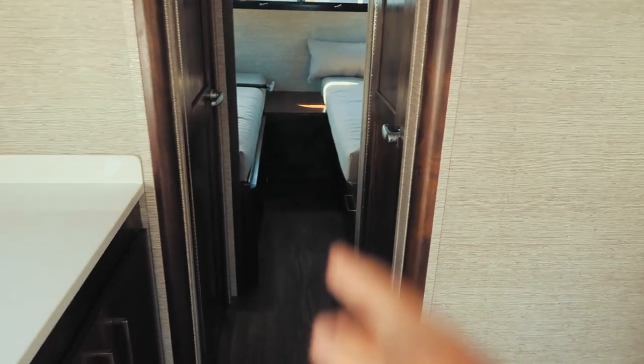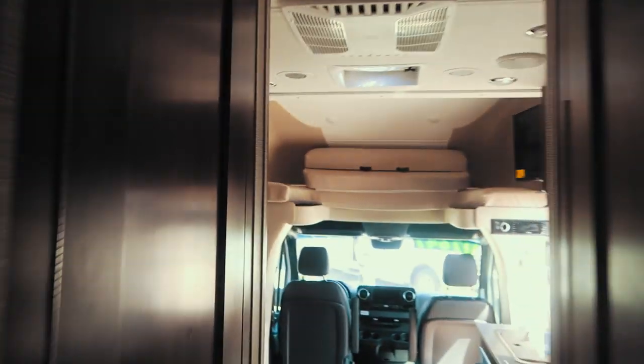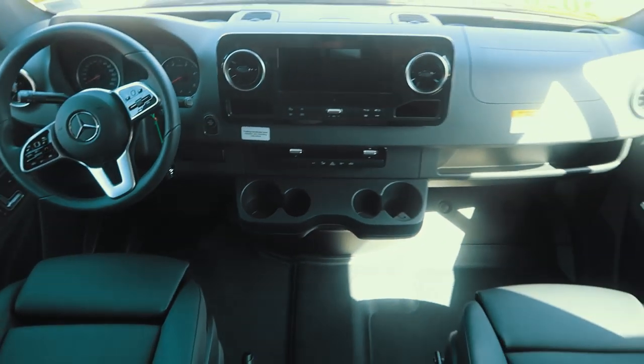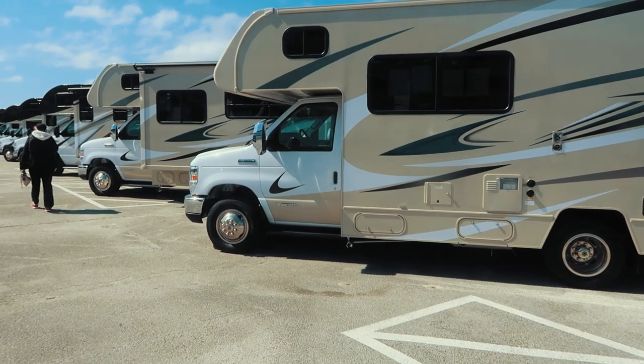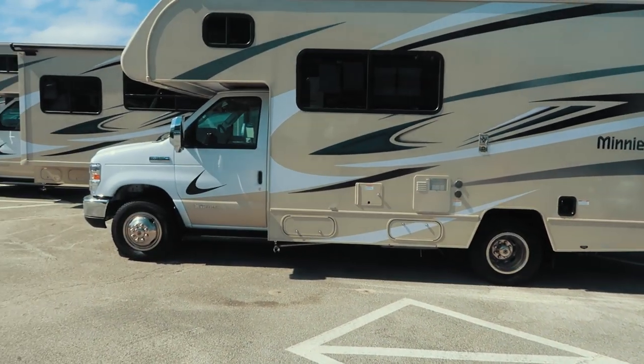Floor plan is a little different, split with an aisle between the head and, I assume, the shower. It's a full shower. It's a flimsy door. Get two twin beds or a full queen, it looks like. Okay, let's take a look at some Class Cs. I get a lot of viewer comments leaning towards wanting a simple to operate, simple to drive RV, such as a B Plus or some of the smaller Class Cs.